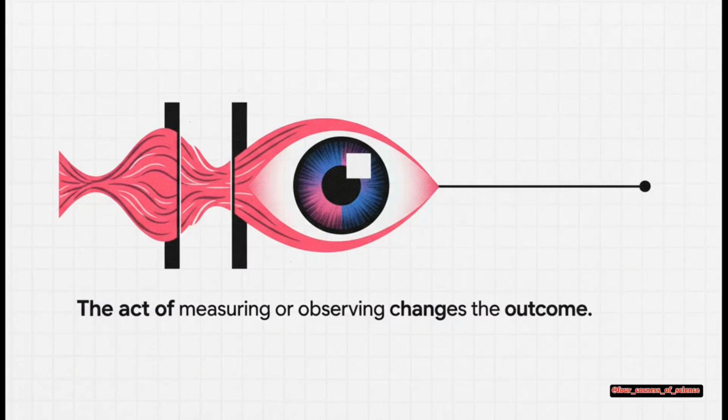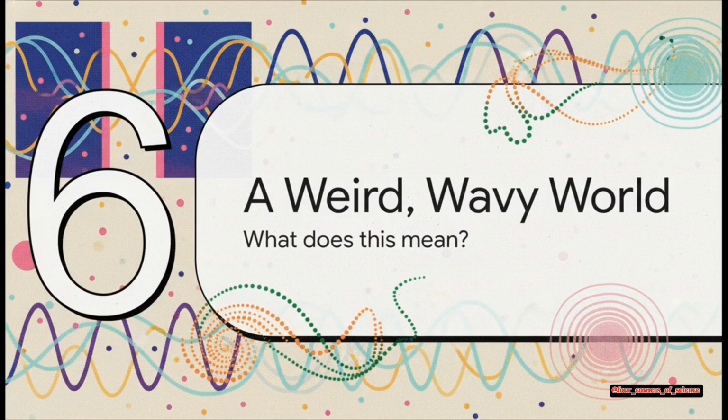This is the craziest part. It's like the particles are shy or something. The very act of looking at them, of measuring them, actually changes what they do. It's almost as if they know they're being watched. So after all these strange clues, what does this actually tell us about the world? About what everything is made of? What have we really learned here?